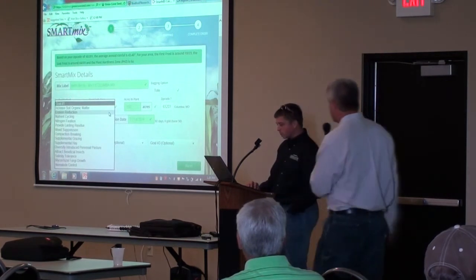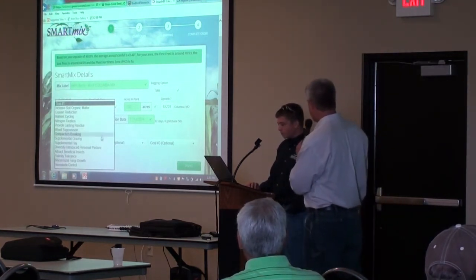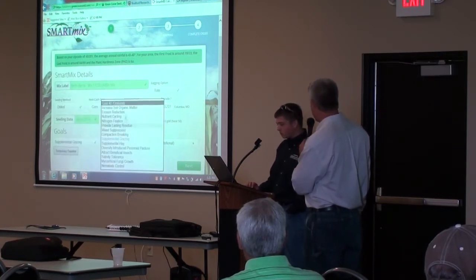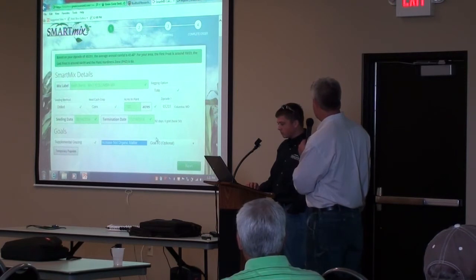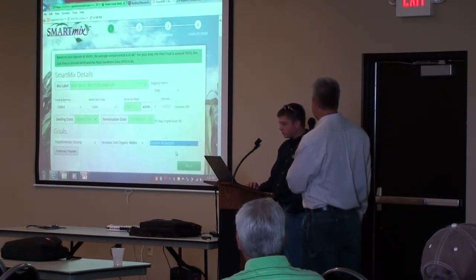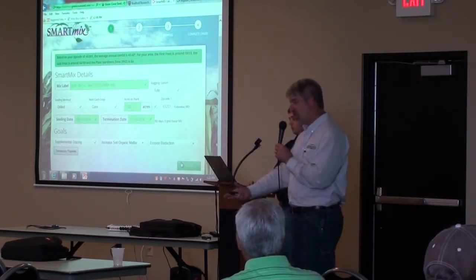So let's do supplemental grazing as our first goal. And then let's do increased soil organic matter. And then let's do weed suppression. Well, let's do erosion reduction. Okay, so we've got our three goals. You don't have to choose three goals, but you have to choose at least one.